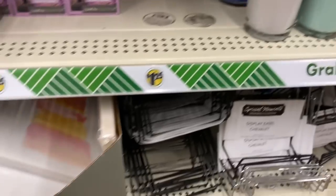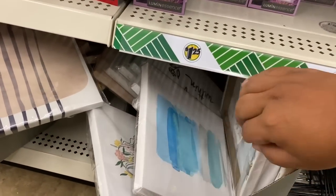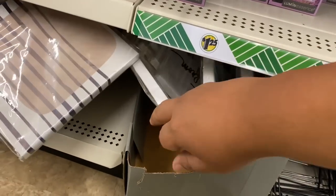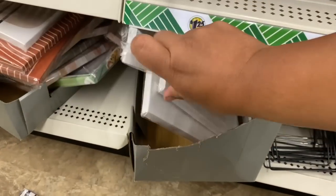So, since we're here, I'm gonna see if there's anything in these little bins. I think we've seen those before. This one's cute. I don't want to make a mess. Okay, let me clean that up.